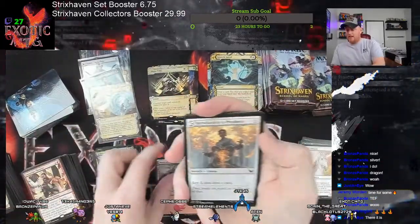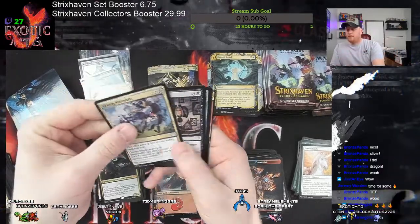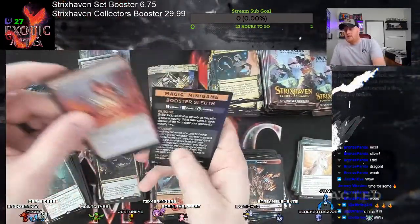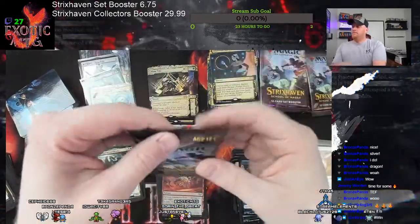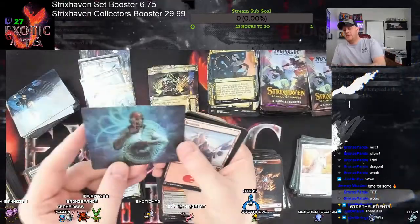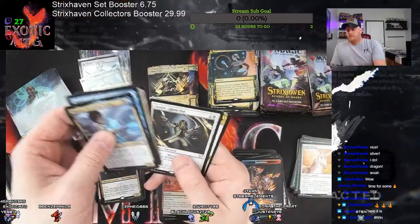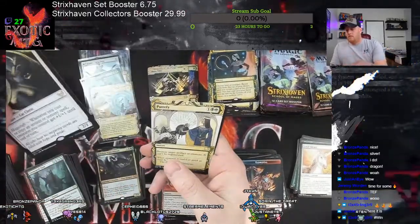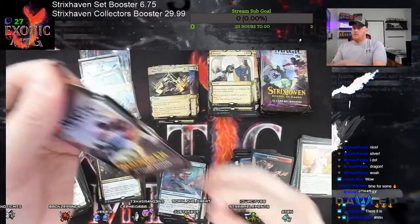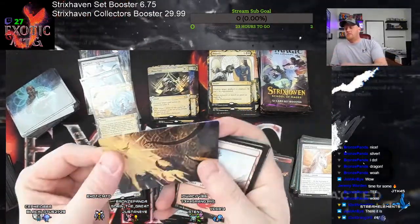Dang, where's my frickin' signed one at? We gave Panda what he wanted, now where's ours? Come on now. Snakeskin Veil. Nope, Abundant Harvest. It's right here. Nope. Putrefy, that's good. Leonin Lightscribe's good. That's the first one we've gotten. Got a nice Boros deck with Leonin Lightscribe in it. On Arena. Performs well.